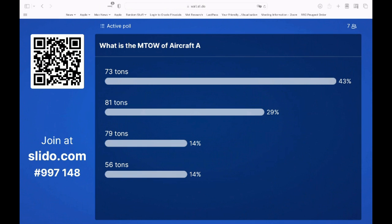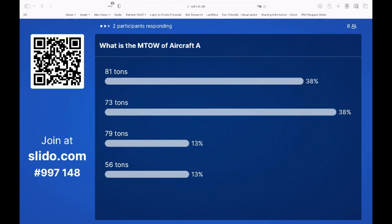Okay, so we were asking what the maximum takeoff weight of aircraft A is. Is it 73 tons, 81 tons, 79 tons, or 56 tons? I'll just see how many people join before we move on. I don't expect you to update this, and we'll talk about why we get different answers here. Are you going to go through the solution? Because I'd like to make some notes. Yeah, we'll talk about why people would get the different answers.